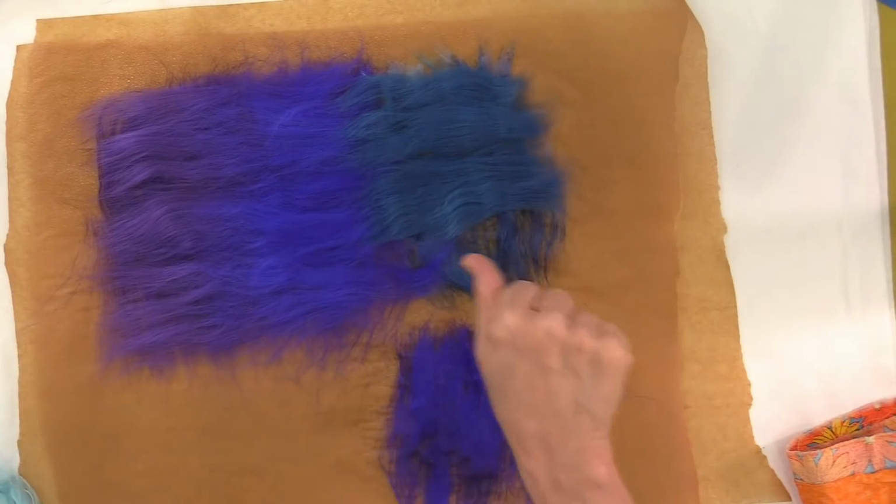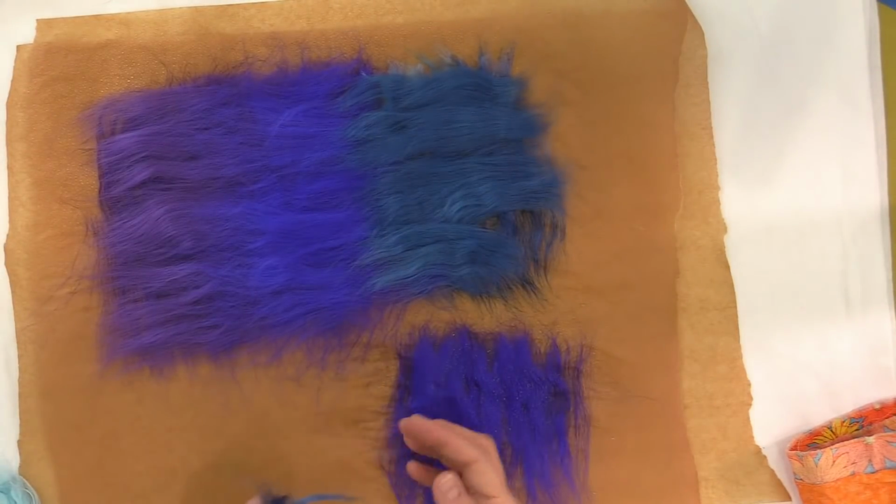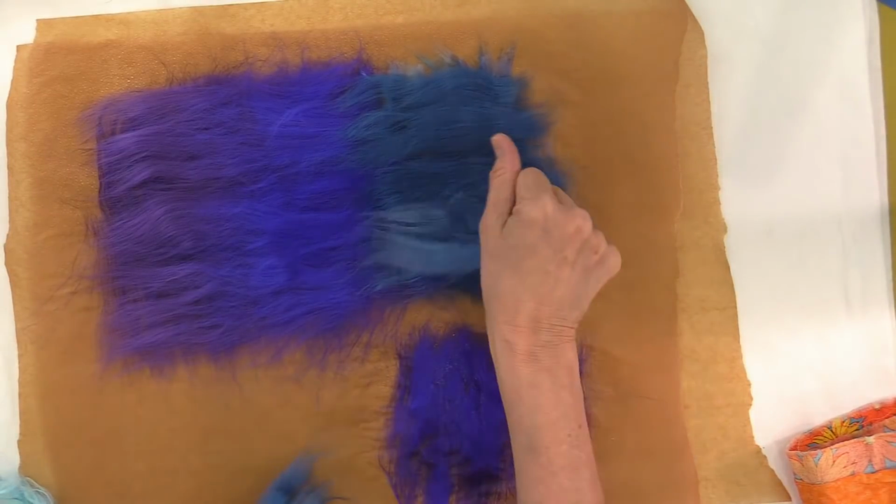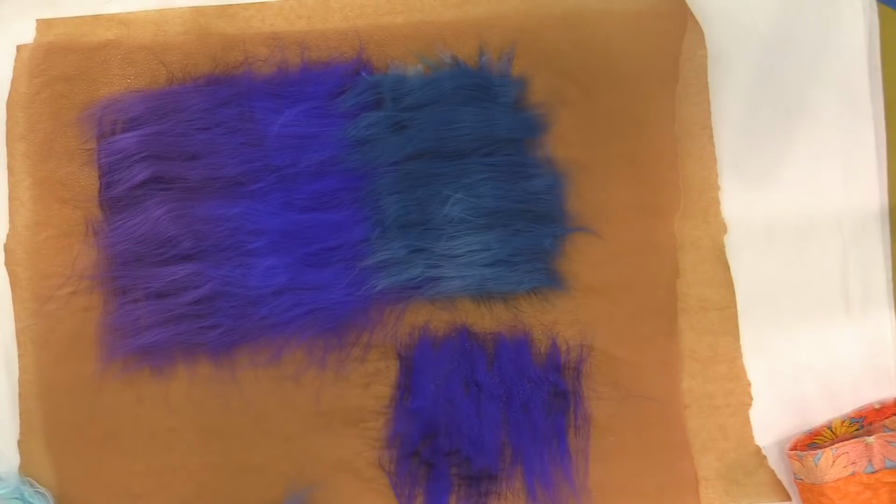Now I'm just pulling off the staple length of the fiber as it naturally comes. I'm not trying to break it or anything or cut it short. These are just laid out in their natural lengths.